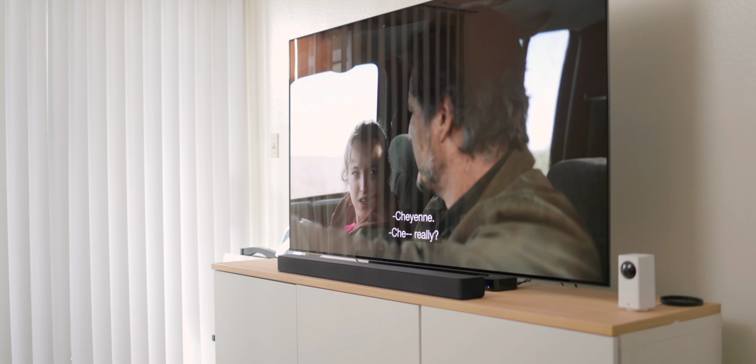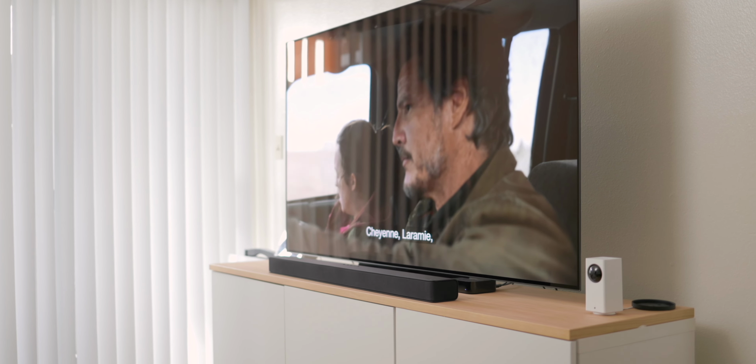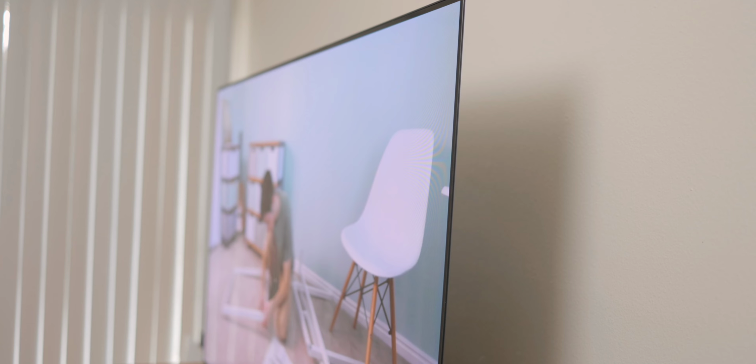As the years go by, getting a TV is getting more and more difficult, especially as all of the technology gets better and cheaper at the same time. I know this from firsthand experience because last year I debated for about a month what TV I should get for my living room, and even though I did decide to go with an LG OLED, I'm very happy with that selection.